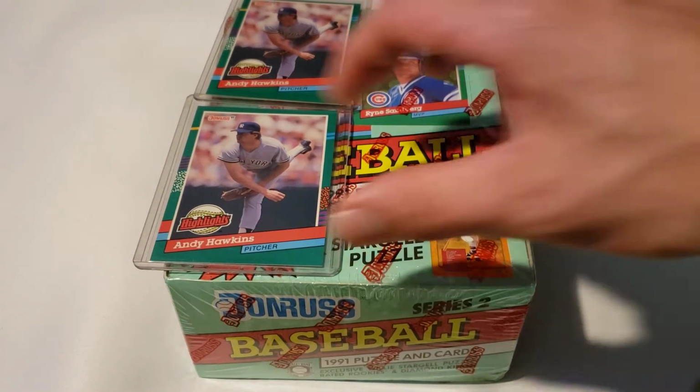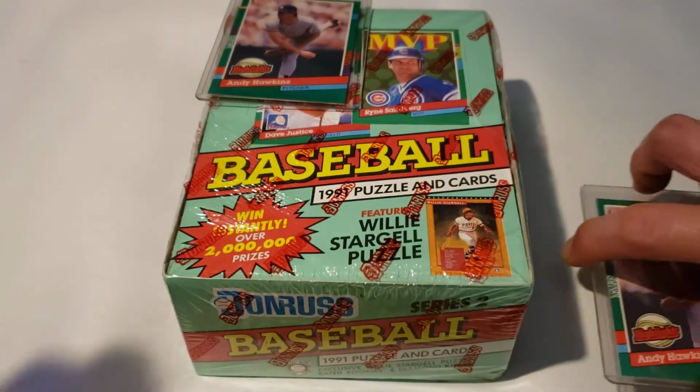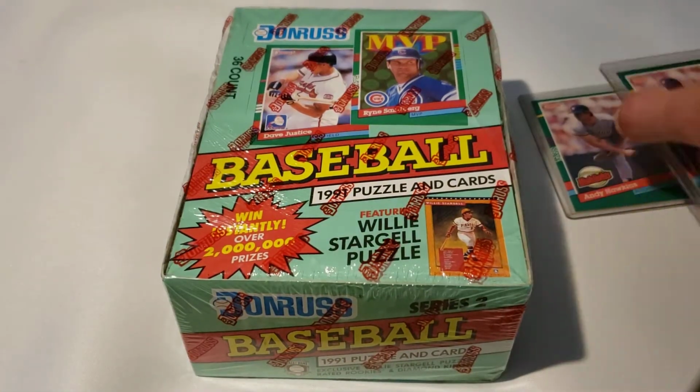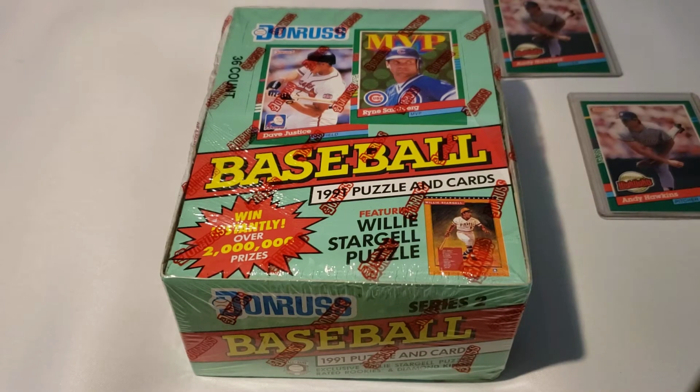There's also what I guess is Elite Series cards that they have, but they're supposedly very rare to find. Maybe we could find one.